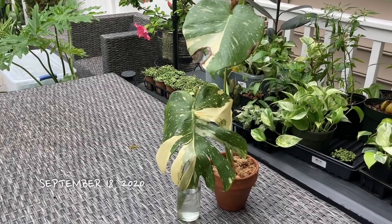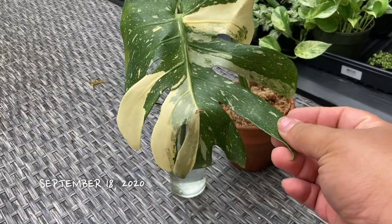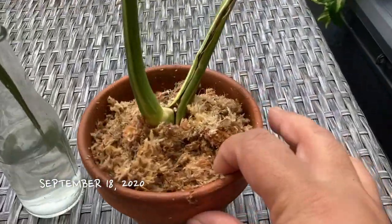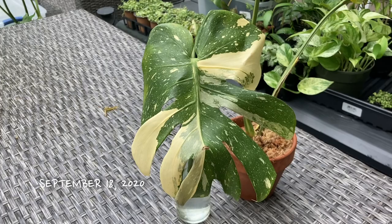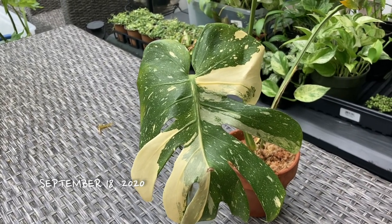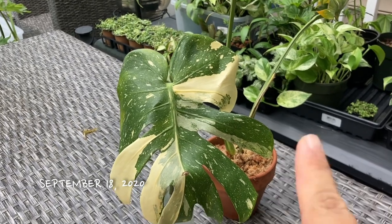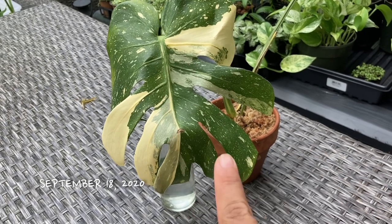Oh my god. So as you can see, this one, I had to finally cut it off because it rotted off the stem over here. I was kind of hoping to preserve it because it's the best looking leaf, but it gave out. If you recall, or I don't know if I have footage of it, I initially had this propagating in water, but it rotted off the stem of this one.